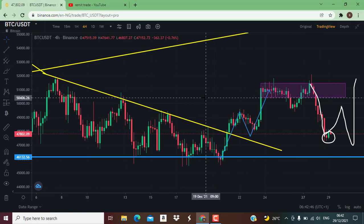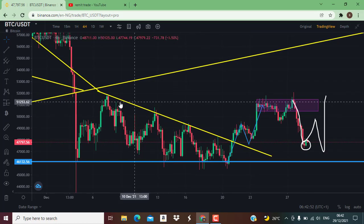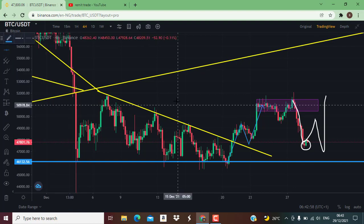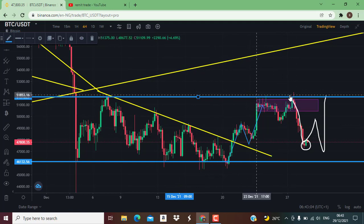So what we are seeing right at this point on Bitcoin is that Bitcoin is at a critical level at this very area, a point of strong resistance right here with this very line that I drew. This level is very, very important, and we want BTC to break out of this level for the next move to be very, very significant.